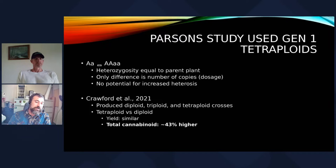And so another paper came out more recently, from Crawford et al. He was working with, he's part of Oregon CBD. And this was a really good paper. It was a lot more thorough. What they did is they produced diploid, triploid, and tetraploid crosses. The crosses were pretty much the same, except that the ploidy level was different. And just as an aside, when you're talking about a triploid, you can never have the same cross because you have 2/3 of your genetics coming from one parent and 1/3 from the other. So it won't be exactly the same. That's an impossibility, so they did the best they could. And it's a really good paper.